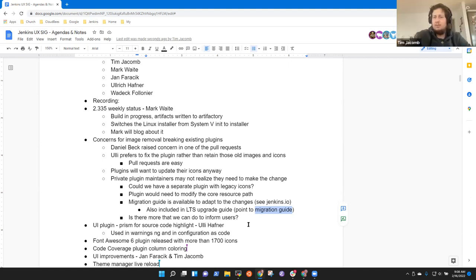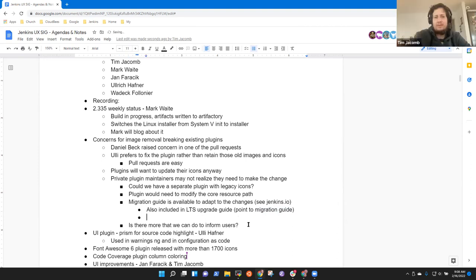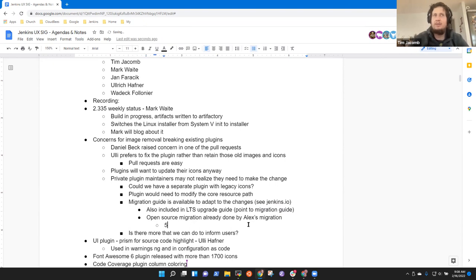Alex already handled most of it. Oh, he did. So there's two PRs. There was the main one that removed 300 icons or whatever, and Alex updated about 50 plugins or so and got them all released. And then there was the one that you saw that Daniel commented on, which affects like two plugins. Got it. Okay, so the open source piece, the non-private plugins, has already been done, and yes, it was a known thing. It could be done. Thanks.